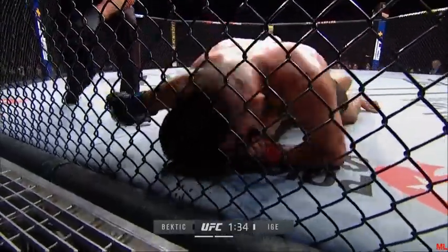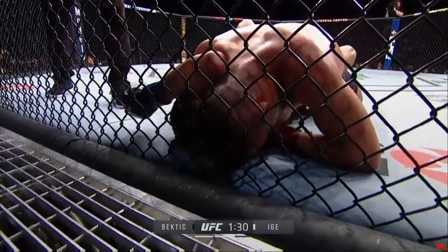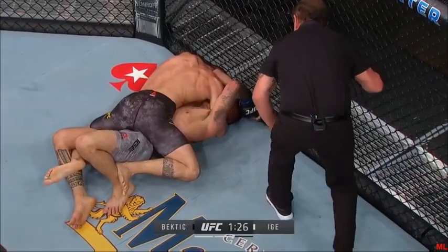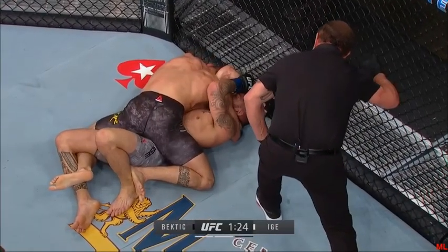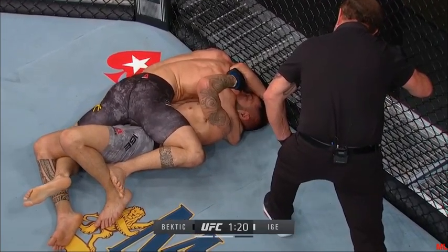You can finish it from the mount, although most people prefer to get on the side of the choke to apply additional pressure. It can be finished here. He's a little high on the elbow. Yeah, there's a little bit of space here. A little bit of space, but not much. It's getting tighter.